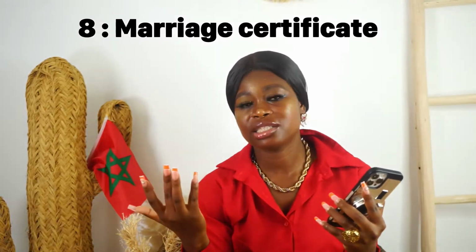Number 8 is marriage certificate, if married. So if you're not married, you don't need to submit a marriage certificate. My best friend didn't use a marriage certificate, he got his visa. So this is an optional requirement, but if you're married, I would encourage you to put your marriage certificate in your application file. Why? The reason why visas get rejected is because most embassies just assume that when you're traveling to their country, you have no intention of coming back.